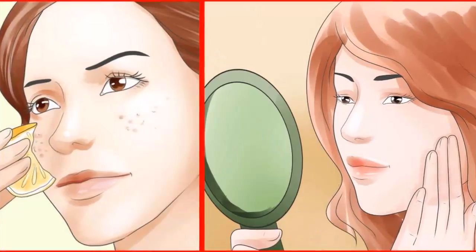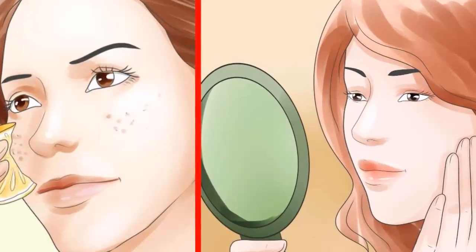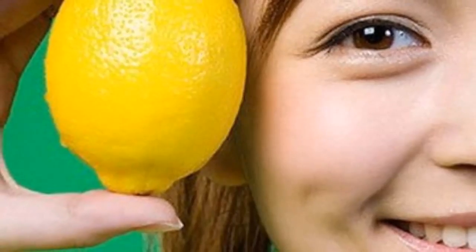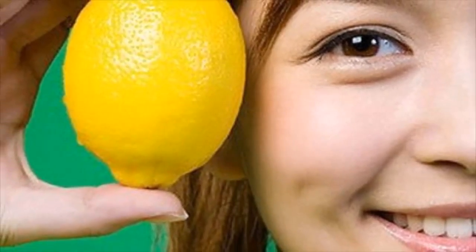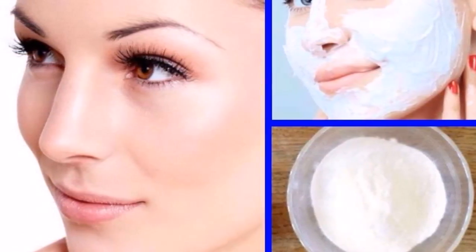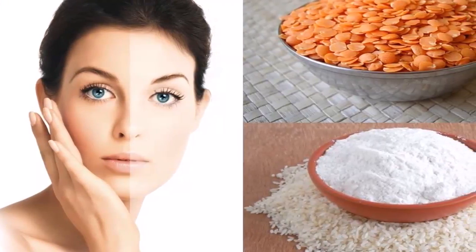Recipe number 1. And the first product you will need to have in your fridge at any time is plain natural yogurt. It's a product made from milk, so you probably know that it contains many ingredients that have a very positive effect on the skin. But what is more important for us is its composition includes lactic acid, and this acid has very needed bleaching properties.